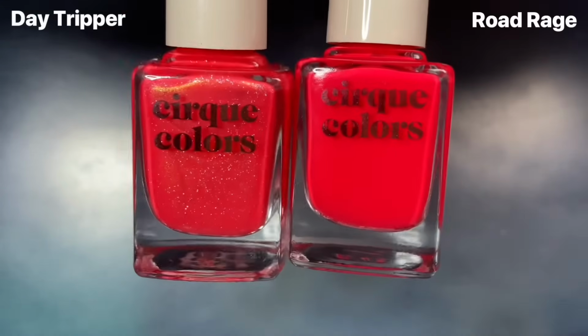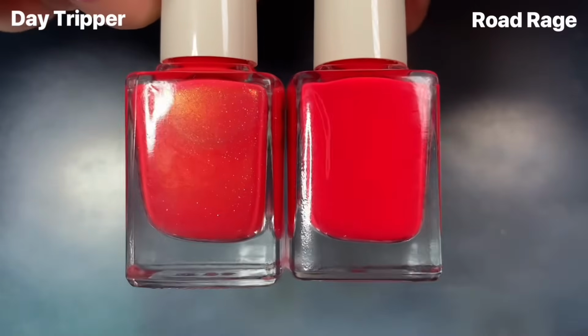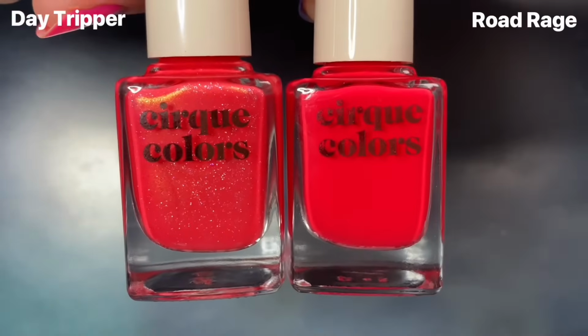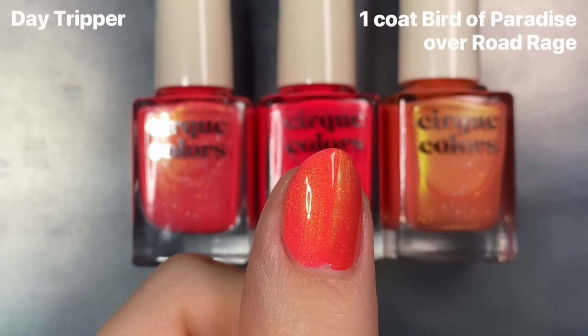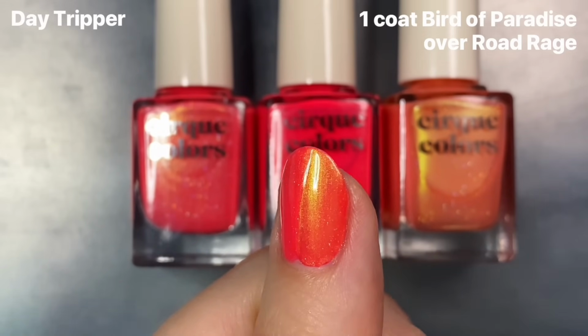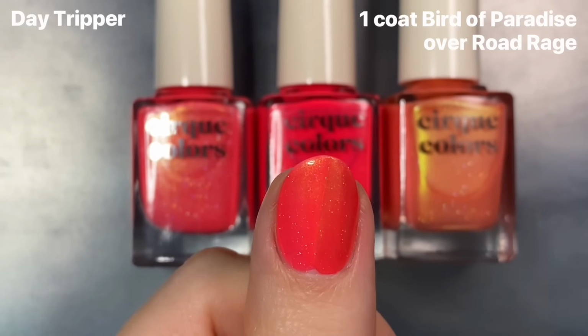Day Tripper next to Road Rage from the most recent Vice collection. That one is a true neon hot red with pink undertones, but I feel like it was almost too dark layered under Bird of Paradise, so I wasn't able to get quite as close as I did with the pink combination for Flamingo, but I do think these combos are still super gorgeous and worth trying if you already have these shades. So that wraps up my swatches and comparisons for Cirque's California Dreamin collection.